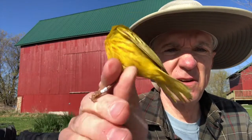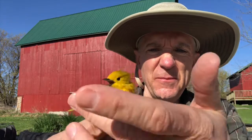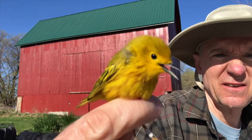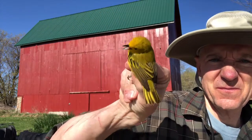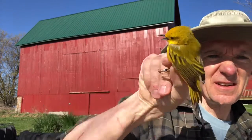This is another warbler, the yellow warbler. This bird is the male. The female is relatively similar, not quite as bright, particularly on the forehead, and she doesn't have the orangish reddish streaks on the breast and sides that the male has. This is the male yellow warbler.